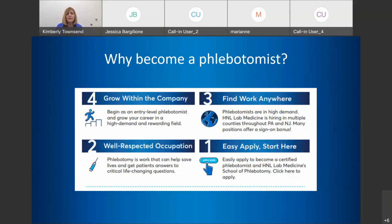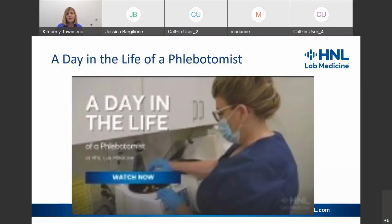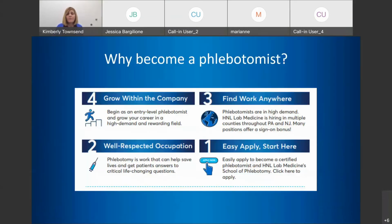If you decide that you like something else within the company that we hire for, for example, we've had people that used to be phlebotomists and now they work in our IT department, right? Anything that HNL hires for makes you eligible for tuition reimbursement. And then we also have a tuition assistance plan, which is a little bit different. That's identifying that somebody wants you to move into another position, and then we actually pay tuition assistance. So there's a lot of great opportunity there.